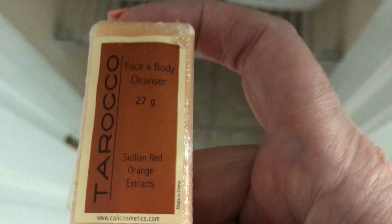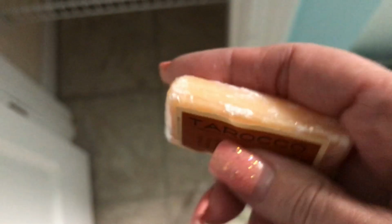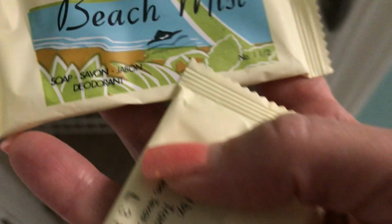So this one says face and body. I'm just going to put it in the regular bar soap. Or maybe I won't. Maybe I'll put it in the face, because there's not going to be as much face soap as there is regular bar soap. And then, oh, these are soaps. Okay. They're just skinny soaps. All right. So this is conditioner. Wait, no, it says moisturizer, so that means it's lotion. And then this is shampoo, and this one is shampoo.